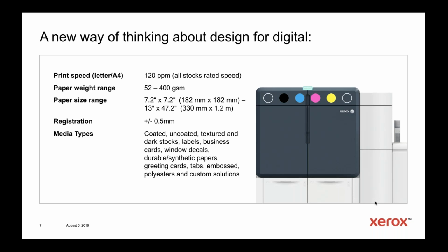Probably the best thing to keep in mind is the fact that Xerox does continue to test and qualify lots and lots of different media by different paper vendors all the time. And they put out something called a tested substrate list, which they make available on Xerox.com. So we would definitely recommend that if you have any questions about a specific substrate from a specific vendor that you want to use, you can always check Xerox.com, search for Iridesse tested substrate list, and see if it's on there, or check with your print provider.